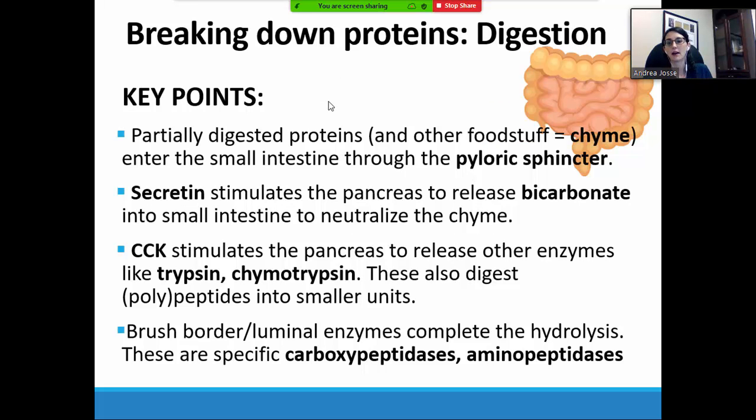Okay, so continuing on then, these partially digested proteins, so these smaller peptides, and of course other food stuff that hasn't been digested but has been churned a lot, so anything else that you've consumed with the protein that's in the stomach at the same time, forms this sludgy compound called chyme. And chyme is acidic, obviously, because of the hydrochloric acid that was added to it. But the chyme then enters the small intestine through the pyloric sphincter. At this point, gastrin levels are going down, so the stomach stops churning, and the gastric juice is not being released as readily because it's already done its job. There are other hormones that take over at this time.